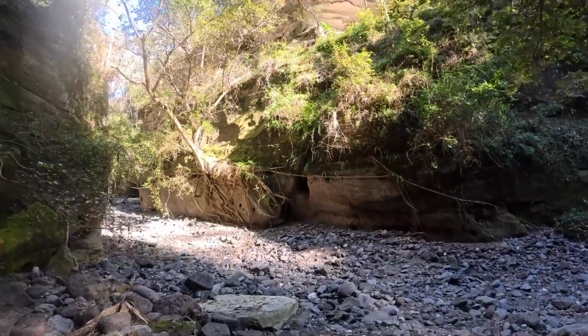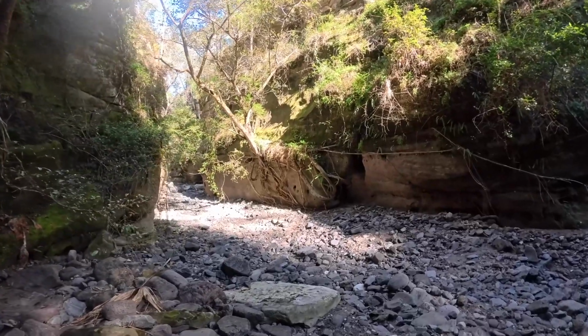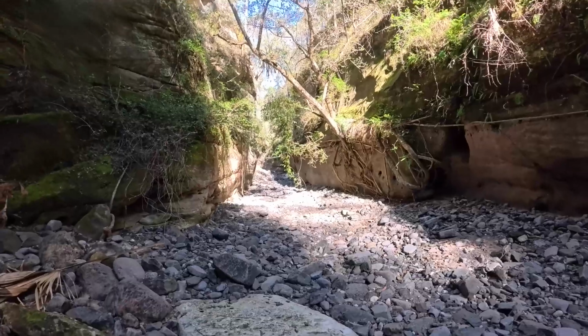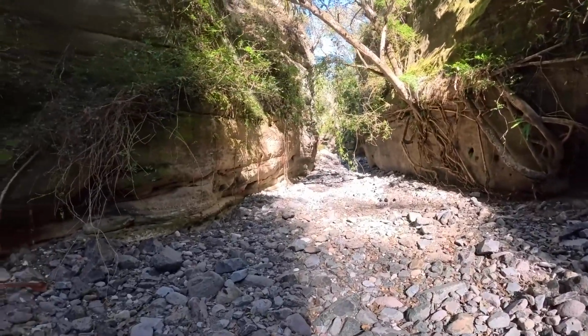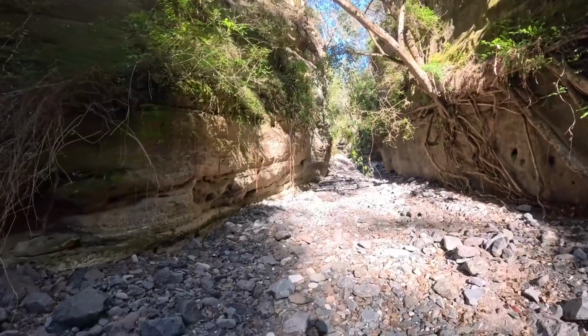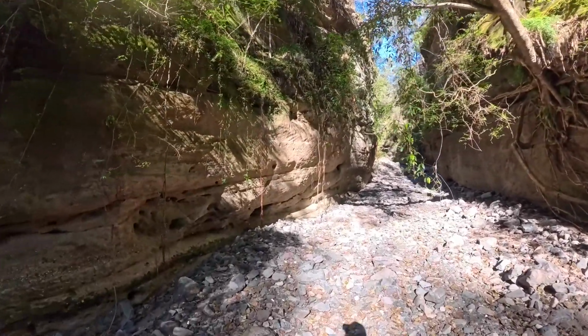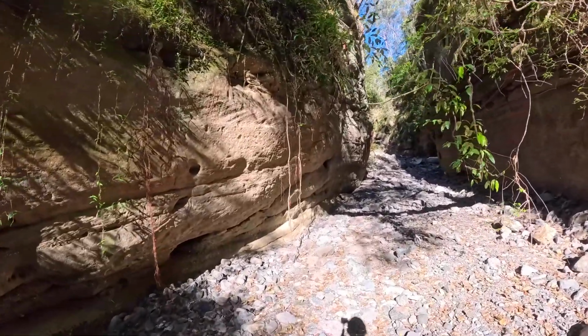These gorges all the way through here, you've got side cliffs going off everywhere. It's a real maze. I suppose looking at it from the air, you would get a bit of a better picture of the whole jigsaw puzzle of all these gorges that run through the greater Carnarvon Gorge area.